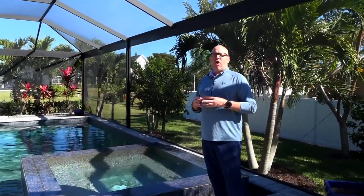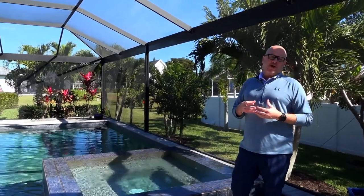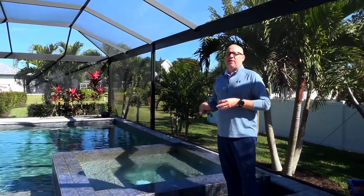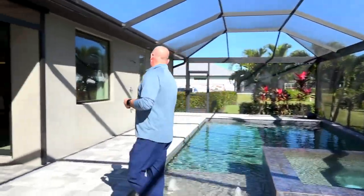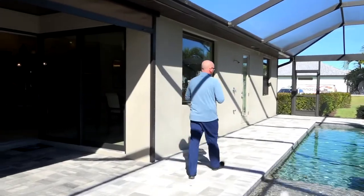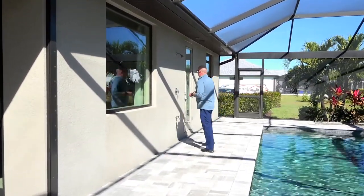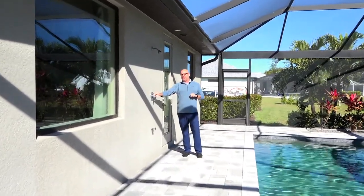So when you are, let's say, going out to dinner and you're coming home, you can get onto your iPhone and you can have your spa heated before you come home. In all our Sailfish and also Marlin models, we have the outdoor shower. So this is included. And it's a nice little feature that we have.